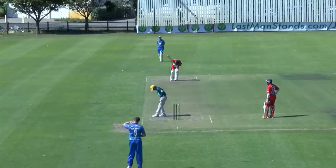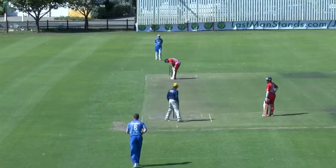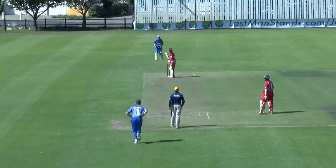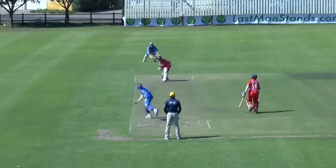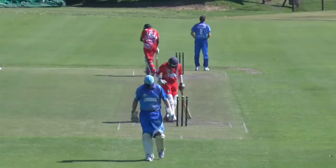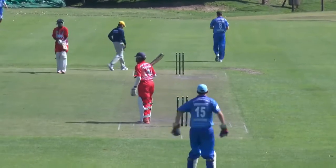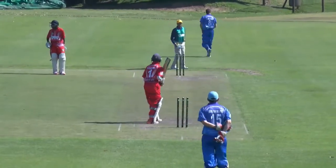And his parents are here to watch the game, so let's hope he straightens up. They ran 1 and got 3 extra there, and that's a simple push out to mid-off for a single. So hopefully he's found his length and line in particular.